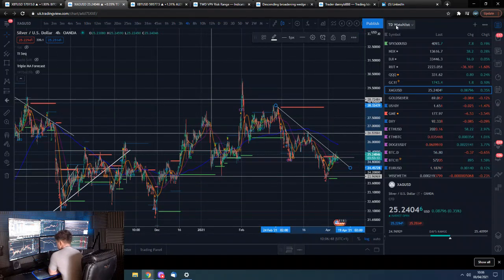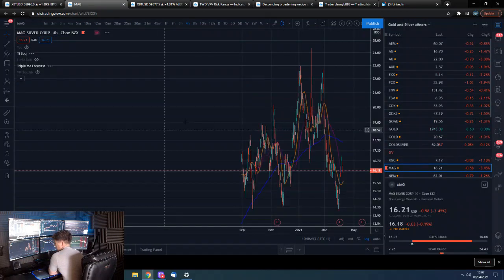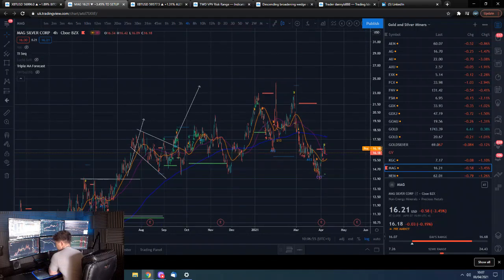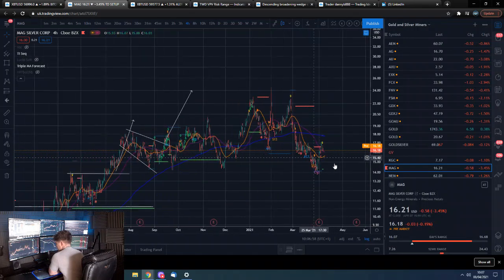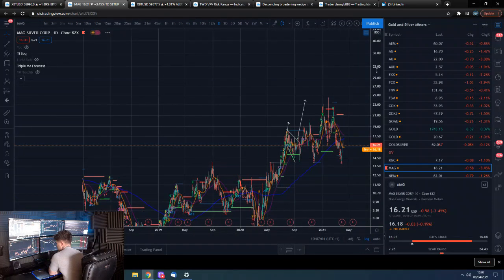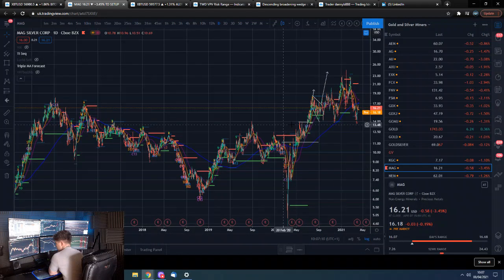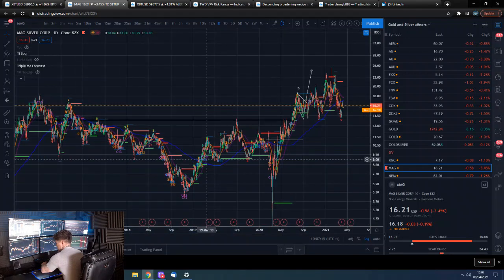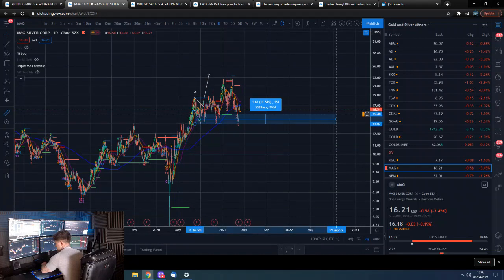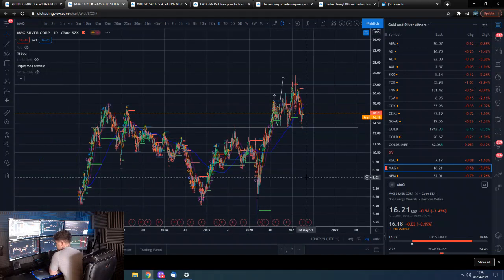Let's have a look at a silver miner that someone in the group asked to look at. We will go to our gold silver miners and go to our Mag Silver. So yeah, we'll do a little bit of a deep dive into this. I mean, the main thing that you can see on the daily is that we have pretty much this important level. If I extend this along all the way over to here, this important level that we have been supported at a number of times, and we've nicely bounced off it this time.